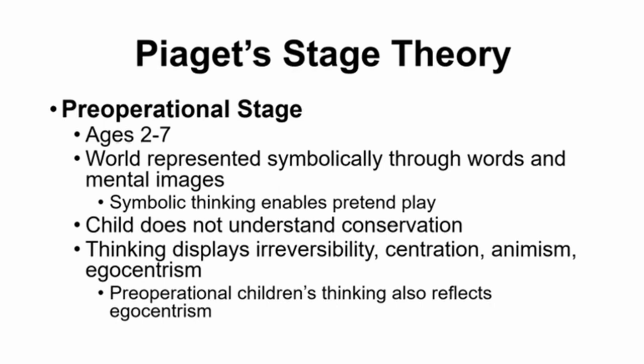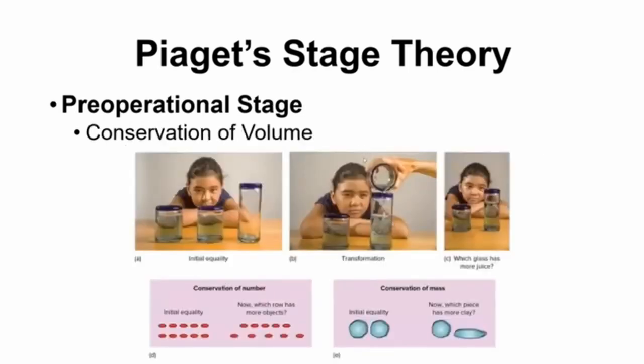And for irreversibility, it actually ties to our conservation idea. So we can hop here and actually look at what conservation is. There's a bunch of different kinds of conservation, and children are typically going to pass all of these right around the same time. The first of these is the conservation of volume, this top series of visuals. In all of these cases, you start with some initial equality. So I show you that there are the same number or the same volume or the same amount of two things. Here we have 2 glasses of water and they're full to the same level, so we know that there's the same amount of water in both.